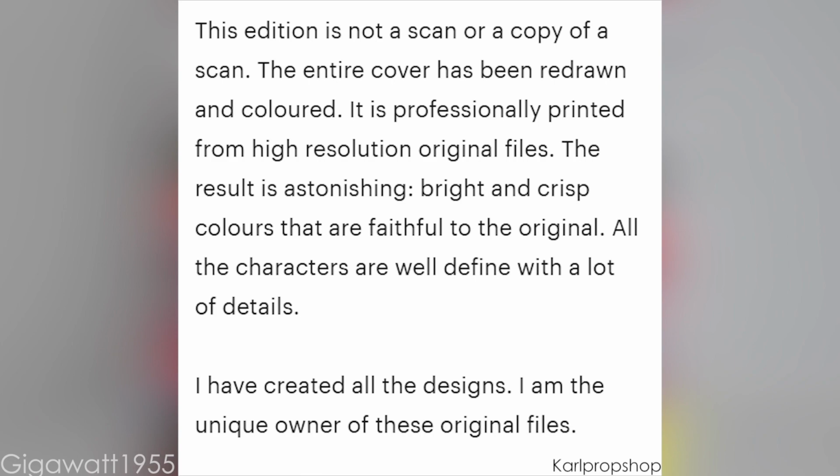The entire cover has been redrawn and colored. It is professionally printed from high-resolution original files. The result is astonishing, bright and crisp colors that are faithful to the original. All the characters are well defined with a lot of details. I have created all the designs. I am the unique owner of these files.